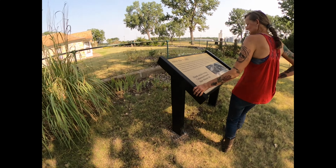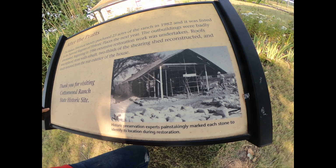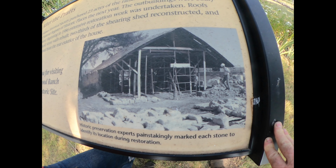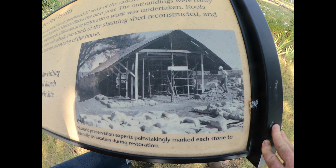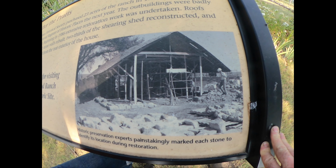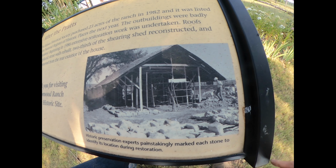Kansas Historical Society purchased 23 acres of the ranch in 1982, and it was listed in the National Register of Historic Places the next year. The outbuildings were badly deteriorated beginning in 1986. Extensive restoration work was undertaken. Roofs were replaced, stone walls rebuilt, two-thirds of the shearing shed reconstructed, and stucco removed from the rear exterior of the house. Thank you for visiting the Cottonwood Ranch State Historic Site.